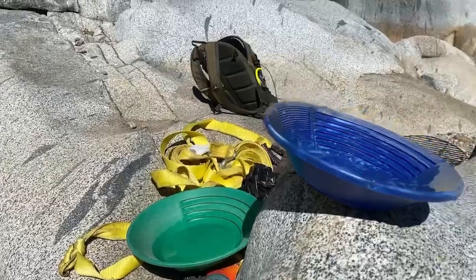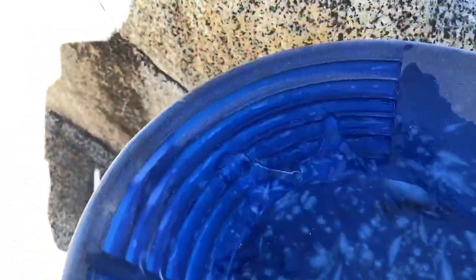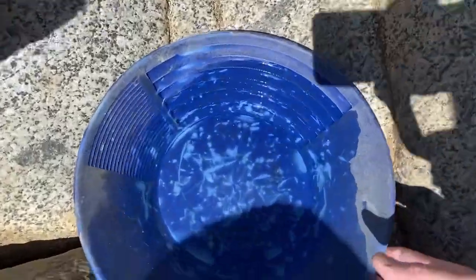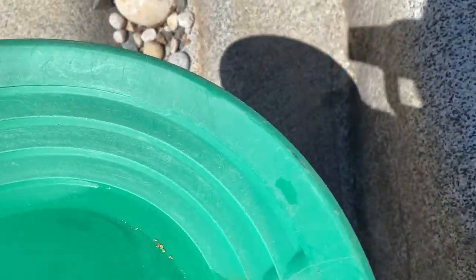All right, guys. So let me show you what I got. Nothing to brag about. Just some flakes. You probably can't even see it. Just a couple of little flakes. That's it. That's it for me for the day. So that's mine. And then my dad got a really nice one. So I think there's one picker in there, 2 pickers.